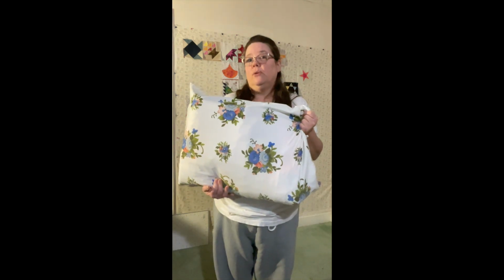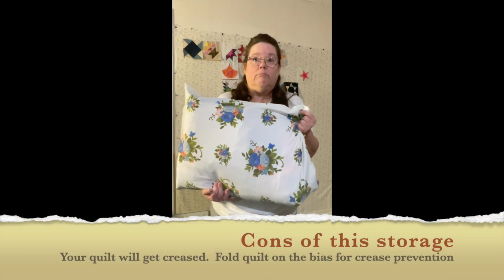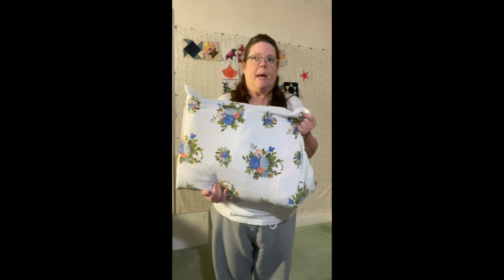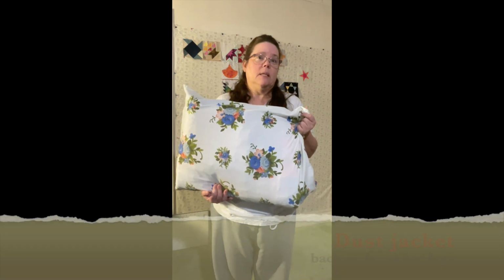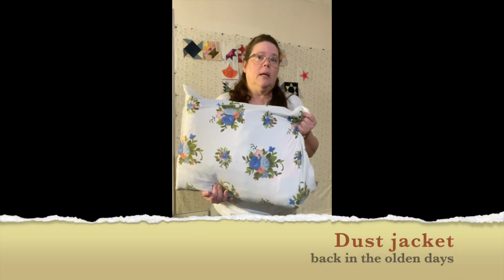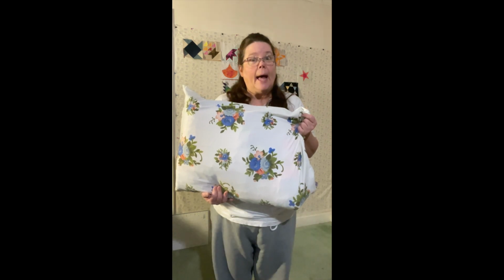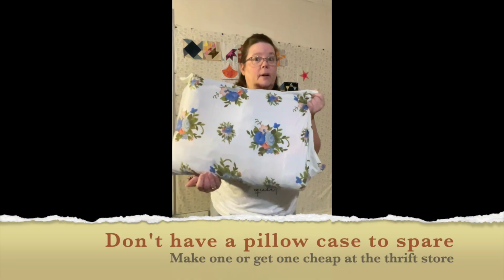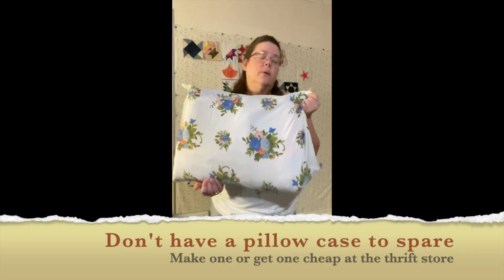I don't know any other reason why pillowcases became a thing, other than if you traveled back in time, let's go back to the, I don't know, 1800s. I don't figure there were quilt shows back then. However, it was probably a very dusty environment, and a pillowcase is something everybody had, and they probably had more than one, and it was a very convenient way to store a quilt.